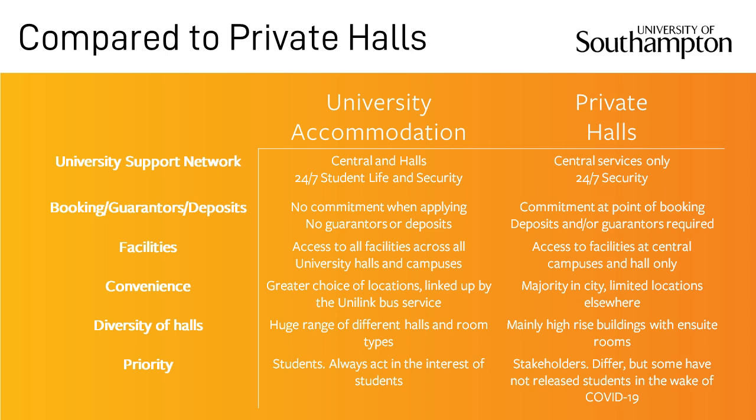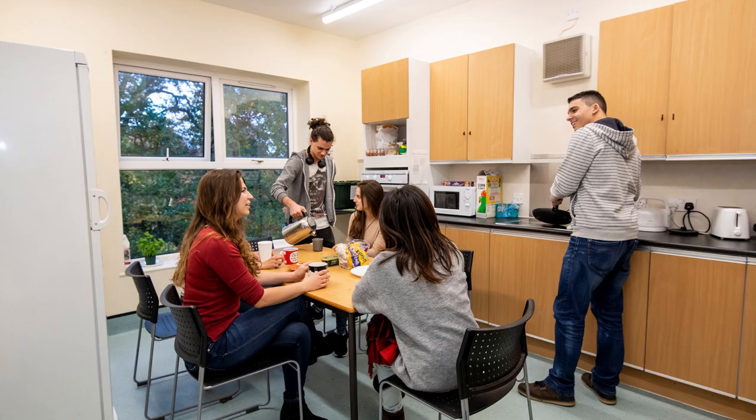With fantastic common spaces across all our sites and with easy access around the whole city, your convenience and experience is our aim every step of the way. We want you to make the most of your time at the University of Southampton. With our complete focus on your student experience, our halls are so much more than just a place to live.